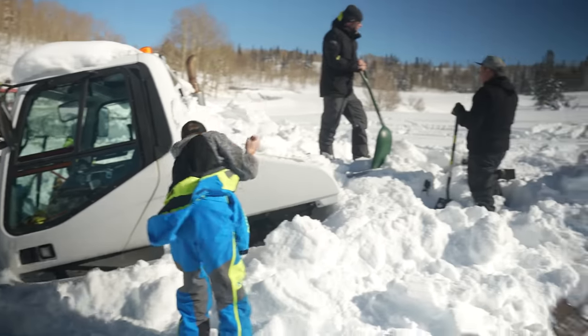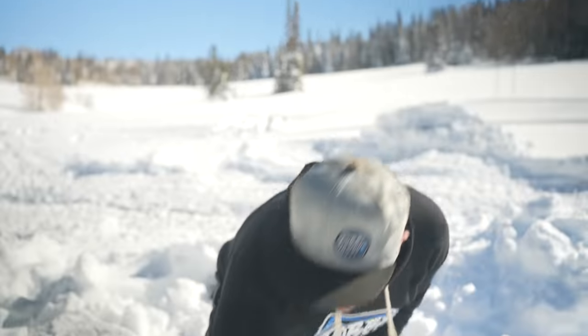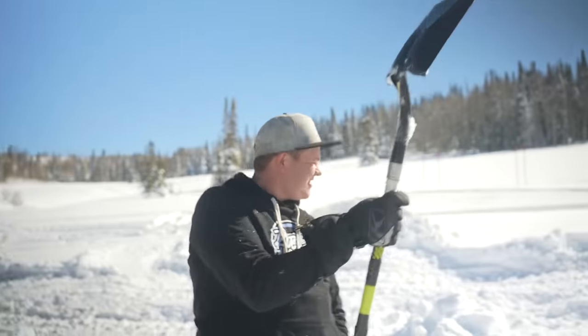I feel like I'm doing a little bit more than nothing. Well, look at how much snow you can get in one scoop. Yeah, these things are the bomb. These are called toughies. Yeah, well, this is not a toughie.